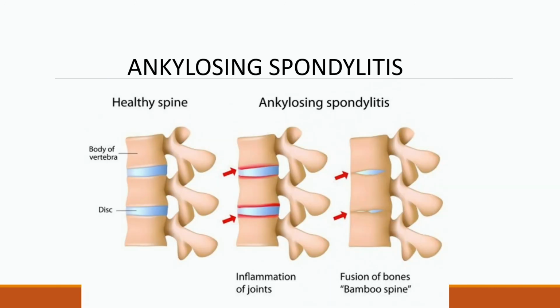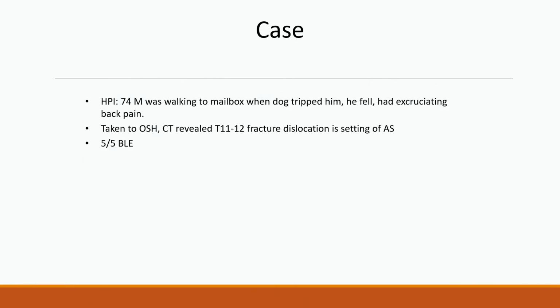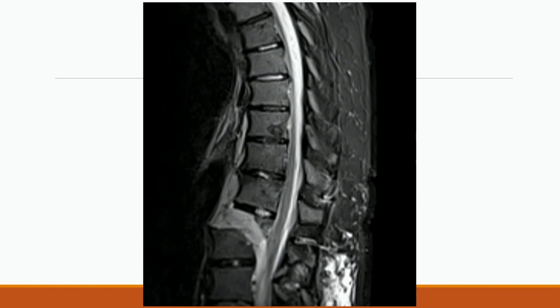Ankylosing spondylitis, I think of it much the same way, in terms of how this would affect your approach to a thoracolumbar injury. So, a 74-year-old walking his dog, the dog tripped him. This was just a fall from standing, and he had this T11-12 fracture dislocation sort of thing, or just unstable spine fracture.